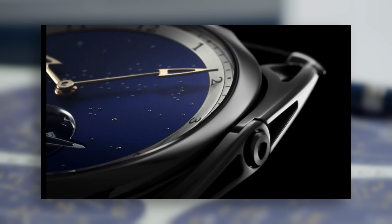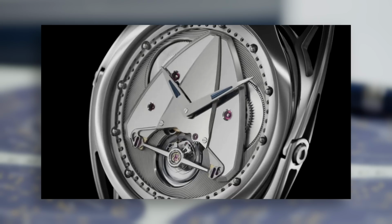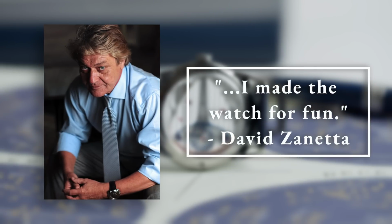Since then, de Bethune has created some of the wildest timepieces in the watch industry, truly pushing the boundaries of innovation and art, resulting in some of the most spectacular timepieces we have ever seen, including their Dream Watch 5, released in 2016 as a piece unique, meaning one of one, at approximately $500,000. The Dream Watch 5's Zephyr-styled case is constructed completely out of meteorite. When discussing the Dream Watch 5 in an interview, Mr. Zanetta said he made the watch for, quote, fun.